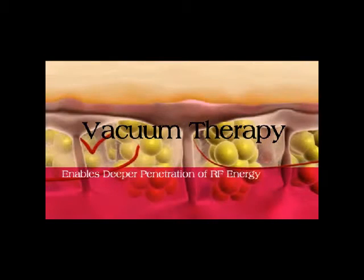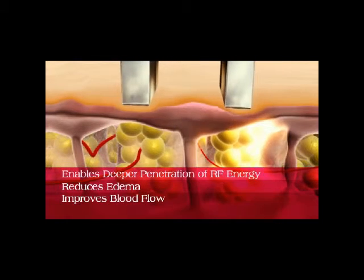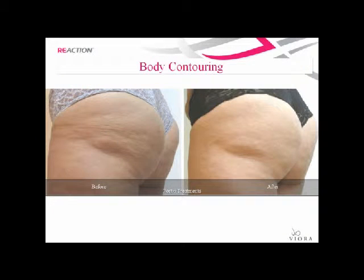Vacuum therapy enables deeper penetration of RF energy, reduces edema, improves blood flow, and stimulates the metabolism. The reaction that makes all the difference.